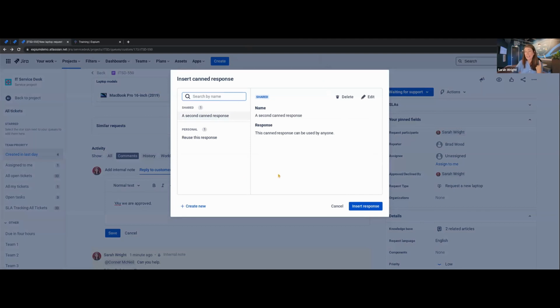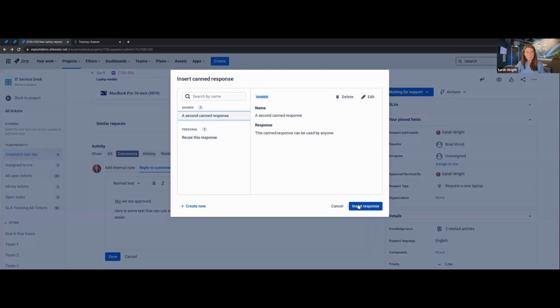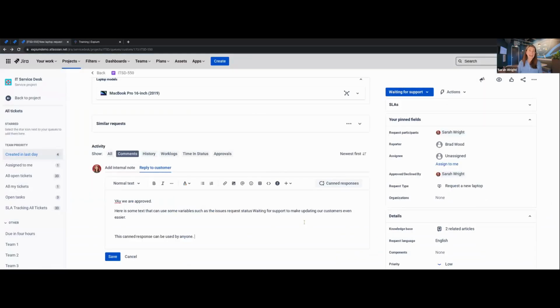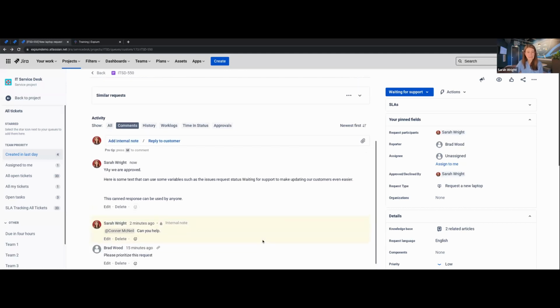There's two types. An agent can have their own set of canned responses that they can use here, and they can also create ones that are shared across the project, so anybody can access those. And you can combine these too. Just to show you how that works, I'm going to reuse a response, and I can include information in here, such as the request status. So you're able to pull in information from some of those fields that are on your ticket. So let's insert that response. And then I'm just going to make a new line and insert a second canned response here. So you can see how these things can build on each other. And you can insert these also via automation again. All those little tips and tricks we can use to make surfacing information for our agents and our customers easier. There's lots of possibilities for that. So I'll go ahead and save my comments there.